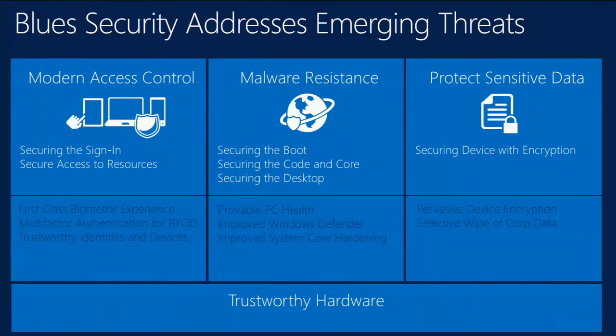Provable PC Health is going to be huge for BYOD and even consumers, and I think it's going to be good even for enterprises. I encourage them to take a look at allowing this function to run. Selective Wipe has been one that's been asked for forever, so we've got that for you. And the fact that all devices will be encrypted moving forward is a big deal as well. So that really concludes the What's New in Blue presentation.